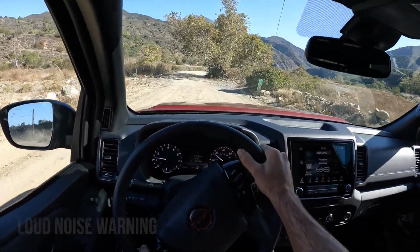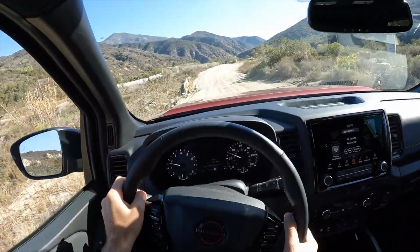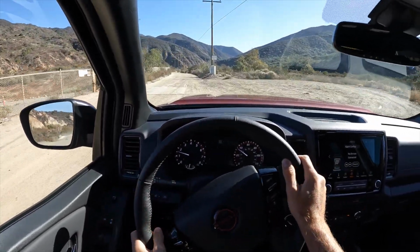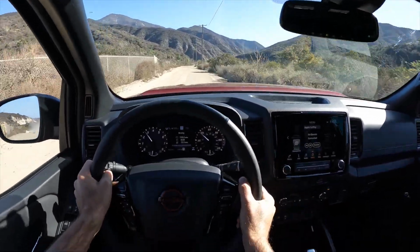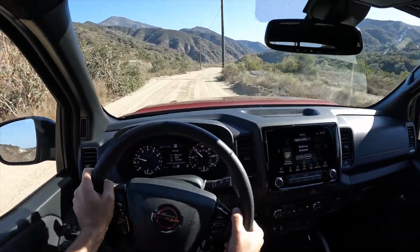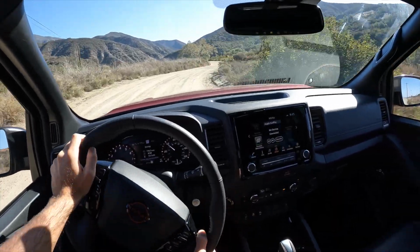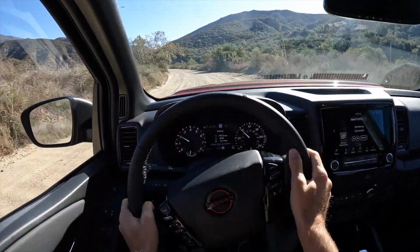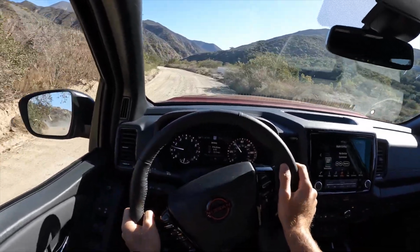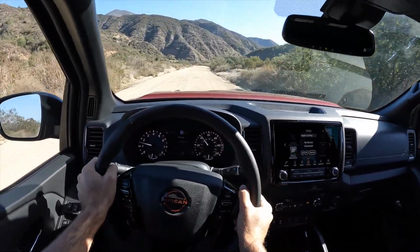And how about a mild jump? Oh, slightly more than mild. We did some extra bouncing there, and the truck took it. Wow, we got some real air. I'm impressed. I didn't think I hit it with that much velocity, but we really bounced. But the truck took it. It didn't take it with quite as soft a landing as it would have with a more aggressive Fox suspension system, like you have on the Tremor or on the Tacoma TRD Pro.